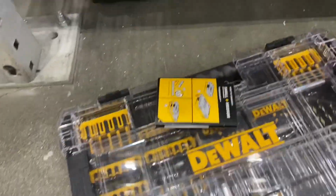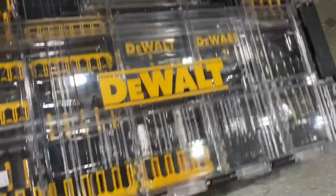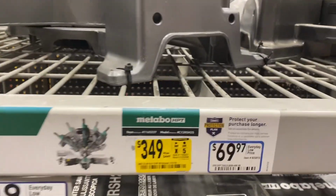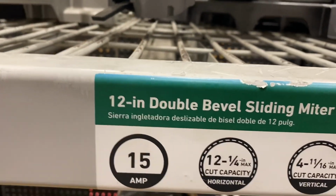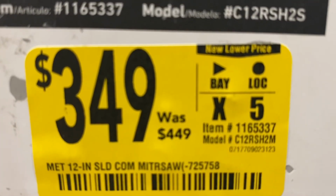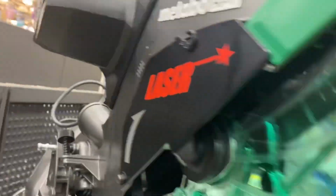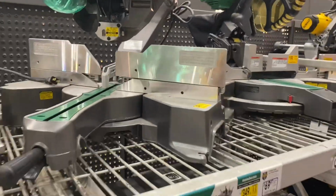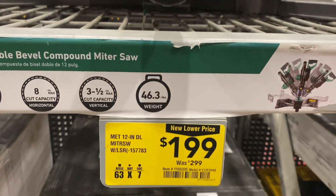They got this Dewalt bit set right here with the tough case, $39.98, down from $44.98. 100 pieces. Here they have this Metabo right here, $349, down from $449. The 12-inch double bevel sliding miter saw. There's the number right there. There's like a big one right here, laser. Then they have this one right here, a 12-inch double bevel compound miter saw, $199, down from $299.